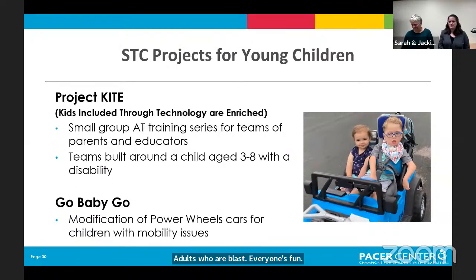We also have a couple projects for younger children. Project Kite is a service that's team-based. It includes a parent, a teacher, and usually a related service professional, like a speech pathologist or OT, and kids ages 3 to 8. One of our colleagues does 3 workshops, and it's offered in the fall and the spring. So it's three workshops tailored to the needs of the student.